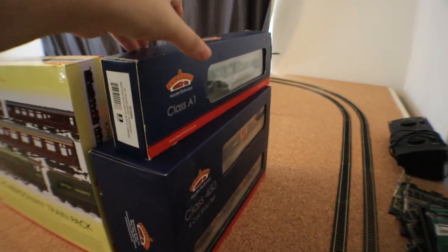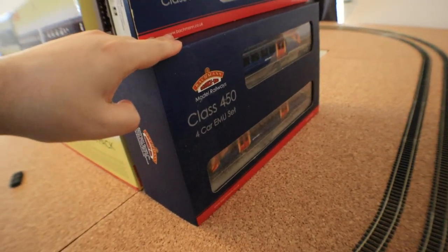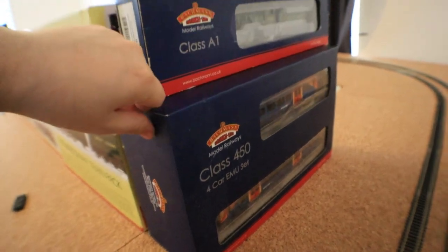Okay, so this is the moment some of you have been waiting for. How big is my model railway collection? How many trains do I have, and what kind of stuff do I have? So let me show you. Now, starting at this end of the table, I have got my Bachmann A1 Tornado and the Bachmann Class 450 with lights, all DCC fitted, of course.